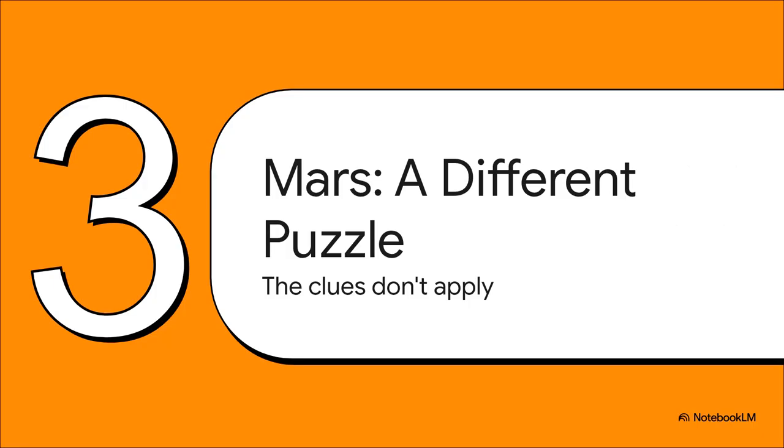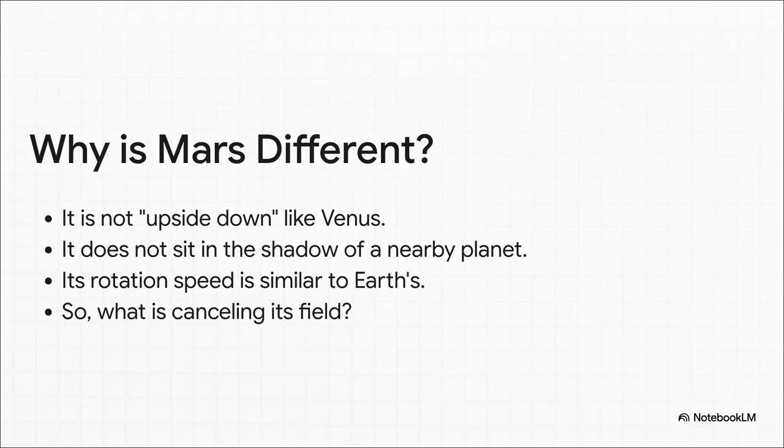Okay, but this is where the plot thickens, because when we turn our gaze back to Mars, we realize that neither of those explanations really fits. Mars is a whole different ballgame. It's a much more complex, much more subtle puzzle. I mean, let's be real clear about this. Mars isn't spinning upside down like Venus. It's not tucked away in the shadow of a giant neighbor like the Moon. In fact, its rotation speed is a lot like ours here on Earth. So, by all those measures, it should have a pretty decent magnetic field, right? Which leads to the million-dollar question. If something is canceling out its magnetism, what in the world could it be?